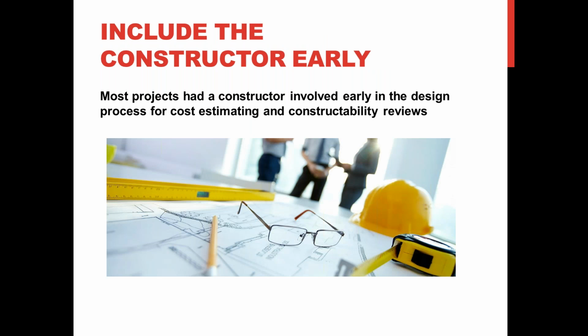Most of the projects had a constructor involved early in the design process, and those that didn't wish that they had, or had used the same one throughout the process. The cost estimating, we talked about the trade-offs between energy conservation measures and adding more generating power, and also for constructability reviews.